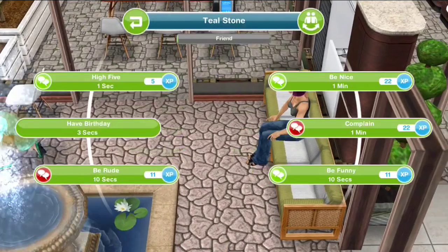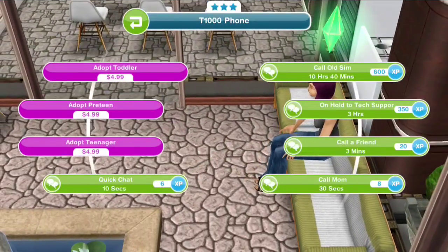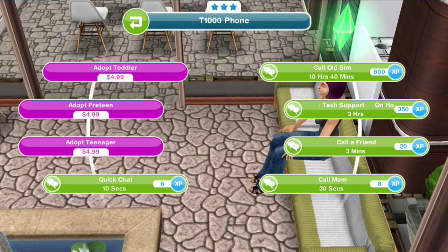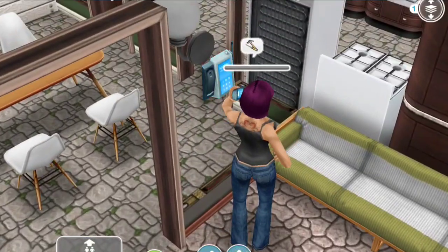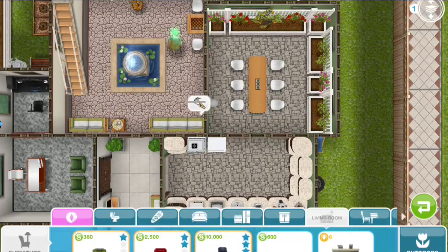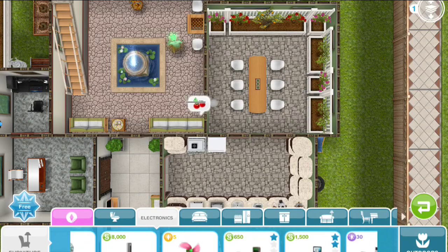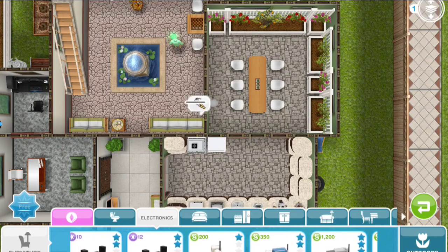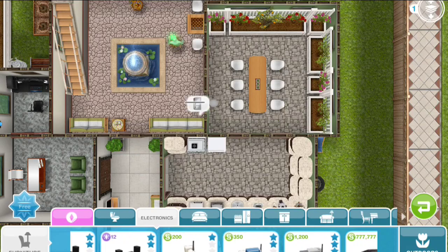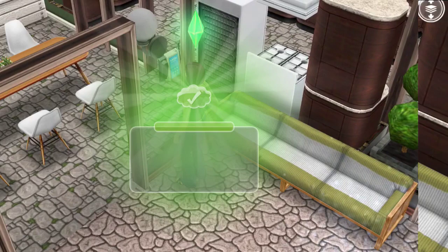Alrighty, let's go back to our main character and go to the phone. And it says, oh, there it is, the option to call the old Sim. 10 hours and 40 minutes, so we'll have her do that. Again, for those of you who don't have a phone, it is in the electronics section, which is the third tab over from the social. It's going to be social, bathroom, and then electronics, and the telephones are all the way at the end, starting at 200 simoleons.